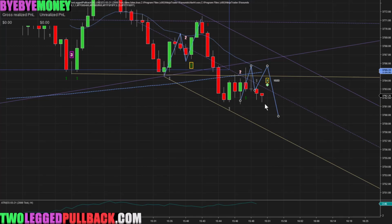Two-legged pullback still in play. Still in play, as long as it doesn't break below the pivot low. Almost triggered it. Almost triggered the bull leg for vertical pullback. Unfortunately, it didn't trigger it, so we have no play here yet.